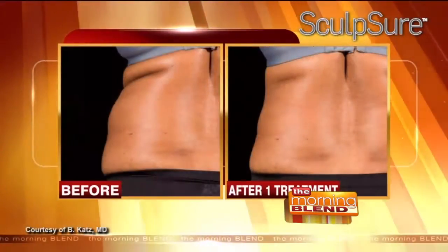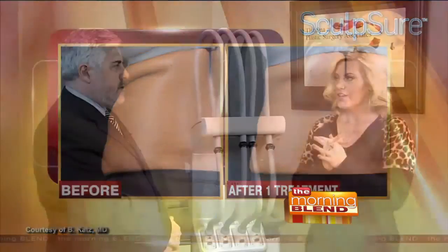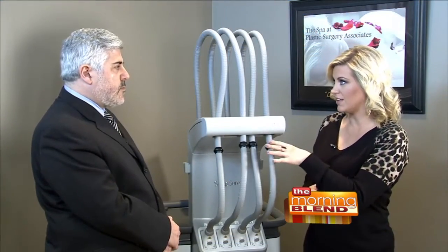Works great. That's exciting. And with that kind of fat loss in your stomach area, that's the difference of going from like a one-piece swimsuit to a bikini. Yeah, absolutely. So if someone's watching and they think this sounds great for me, how do you know that this is the right technology for them?